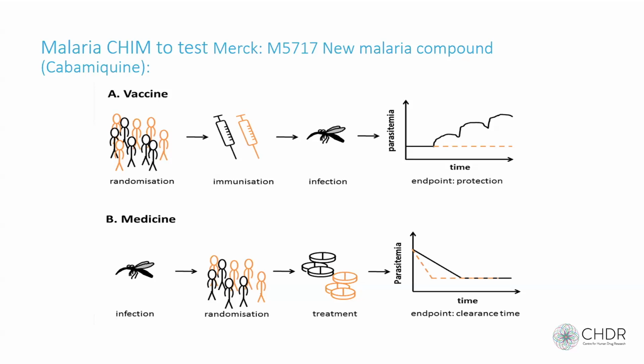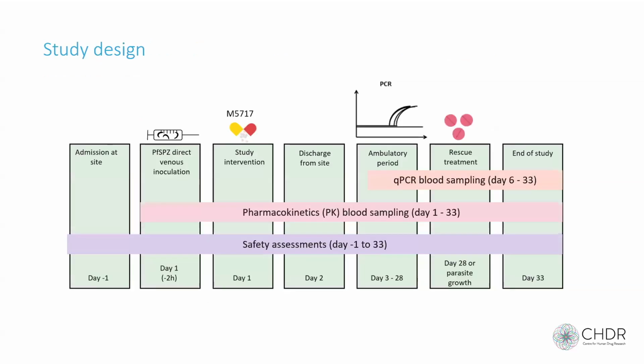So you first give the infection, you wait for symptoms, and at that moment you can see whether your compound works or not. So this is one model, but we can use it for two types of new treatments. The study design was as follows. The shelf life of the sporozoites, so the injectability, was very short. So we inoculated, so infected, the healthy volunteers at the Leiden University Medical Center, which is only a 5-minute walk from CHDR, with the malaria sporozoites. We walked back to the CHDR, and we gave them the compound, which was a solution. It was a capsule that we had to open into water, and the subject had to drink it.